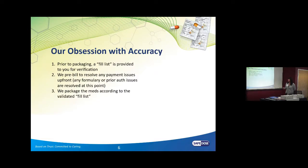Very good. Okay. So the third step in the process is we start packaging all the medications according to what we found out from steps one and two. We don't even start packaging the medications until we get to this step. That saves us from having to repackage and makes sure that everybody gets what they need at the time that they need it.